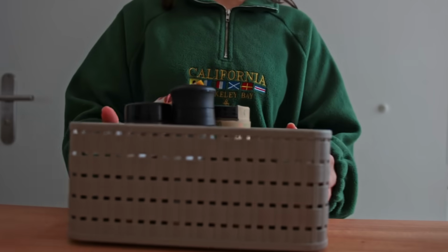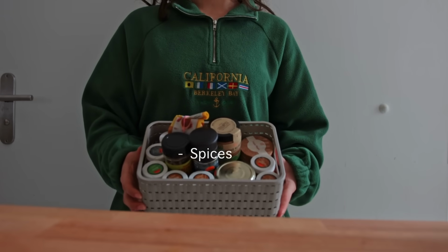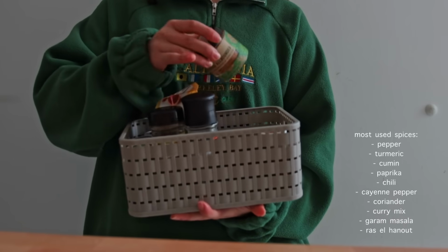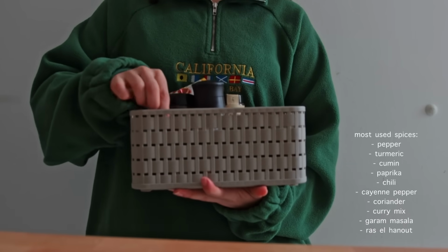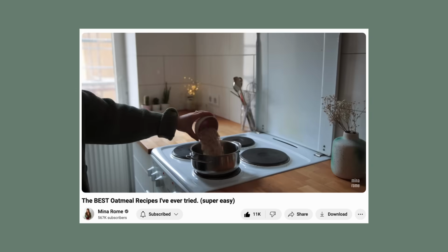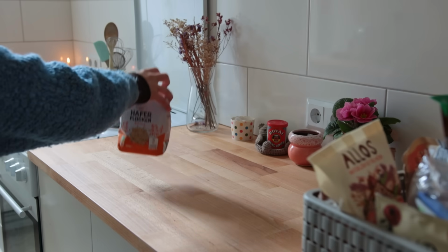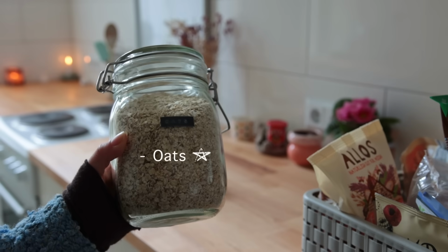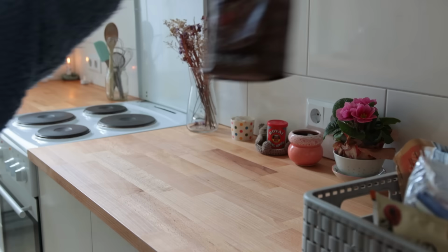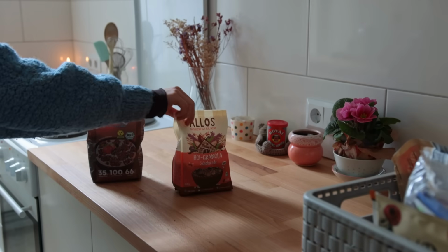Inside my pantry, you can also find a few different boxes of different spices, which will probably last me a lifetime. These are my most used spices, I would say. Now, porridge and muesli take up a large part of my personal diet, so I've got a whole pantry box dedicated to just that. Oats, of course. Ideally, both the quick cooking and the old-fashioned kind. Store-bought granola, although I like to make my own sometimes too.